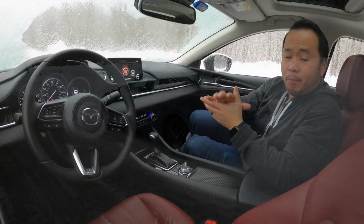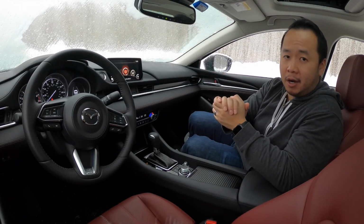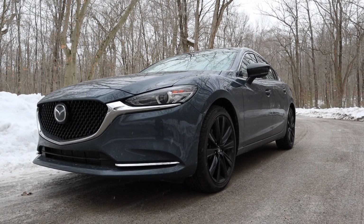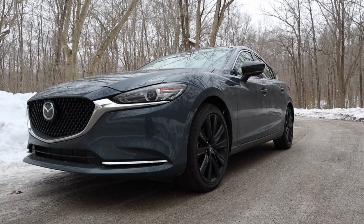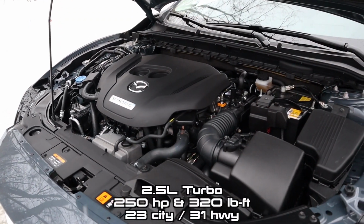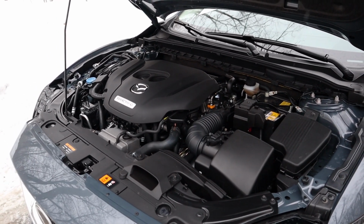Now on to the more important features of the Mazda 6, and really the reason why you should buy the car is how it drives. The Carbon Edition, again, is an appearance package only, but it builds on the Grand Touring Reserve trim, which has a 2.5 liter turbo engine inside, making 250 horsepower and 320 pound-feet of torque.